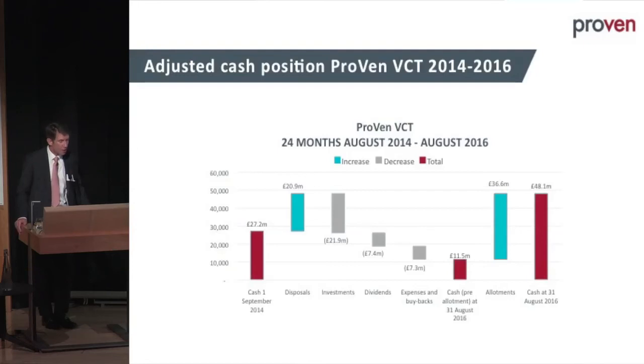So for ProVen VCT, starting in September 2014, it had £27 million of cash. Over the next 2 years, it raised £21 million from the disposal of investments and invested £22 million. So over this period, you can see that realizations roughly matched investments made. But that isn't always going to be the case. The last 2 years have been a particularly good period for selling companies. And we can't rely on that being the case going forward.